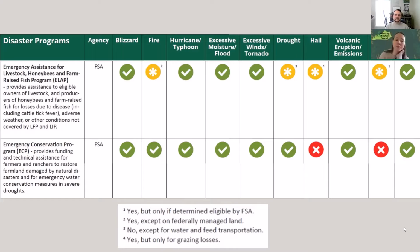You can see that there's some caveats for a couple of these. So fire, it says, yes, you're covered for fire, except on federally managed land. For drought, it says no, except for water and feed transportation. Hail says yes, but only for grazing losses. And then freeze is a yes, but only if it's determined eligible by the FSA. So you can see how this chart works.